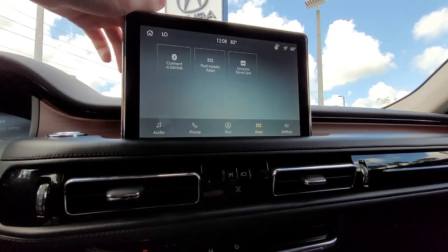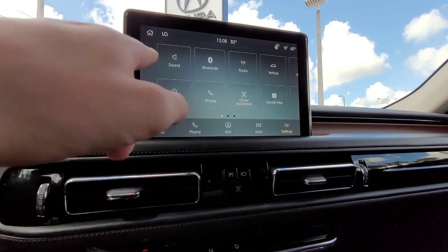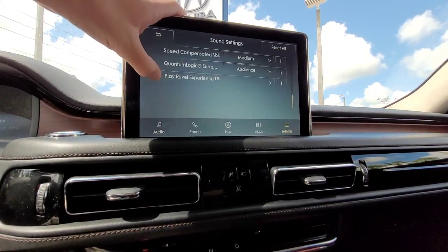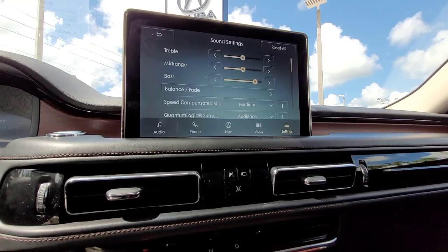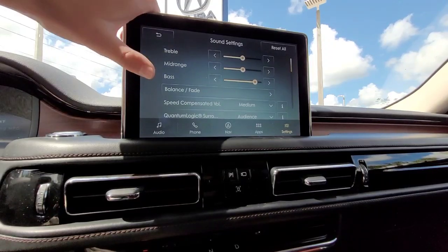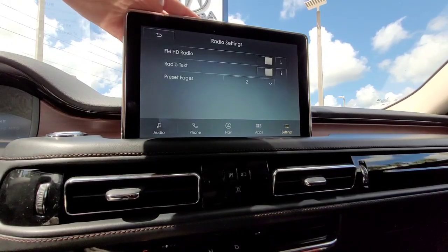So in here, here are your apps. And you can find your mobile apps if you have a phone connected. Here's where you can connect a device. You got your Sirius XM, all that. Here are your sound settings, or all your settings, and then here's your sound settings. You can adjust your speed compensated volume, which is actually a really cool feature, because what that'll do is if you start accelerating onto the highway, it'll increase the volume of the music so it doesn't get drowned out by the road noise. You got a clock here, you got your clock settings, radio settings in here.